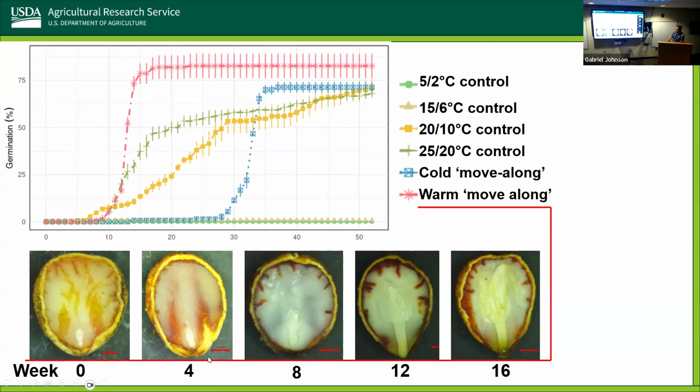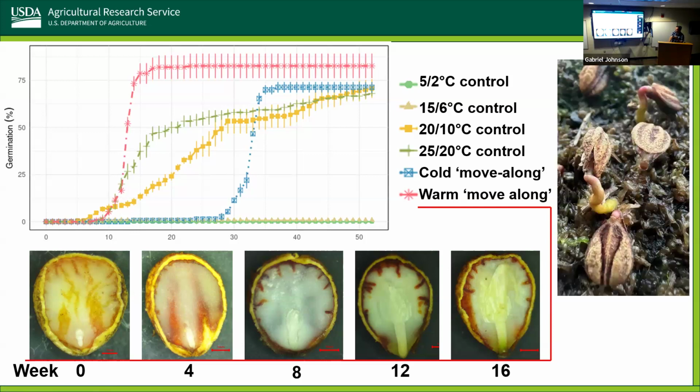These images of embryo growth at the bottom are from the so-called warm move-along experiment. What we're seeing is that, right at about this 10 to 13 week period, these seeds cycle from the summer to the fall temperatures. And we get this incredibly rapid growth of embryos, which then leads to what's scored here as germination, but it's actually germination of the radicle only.